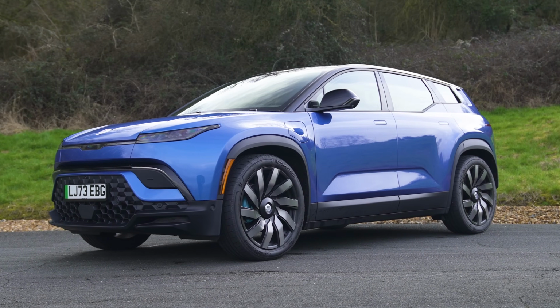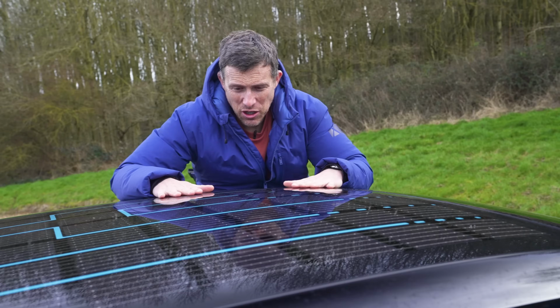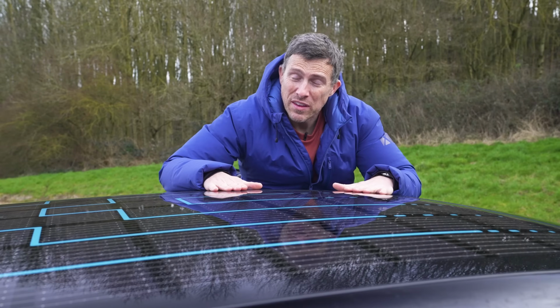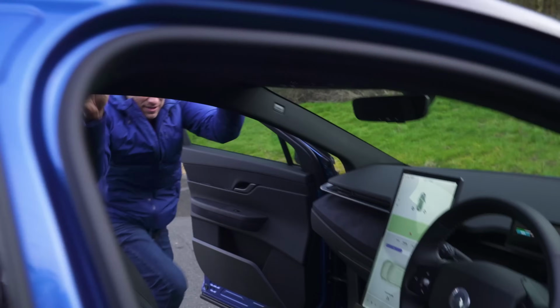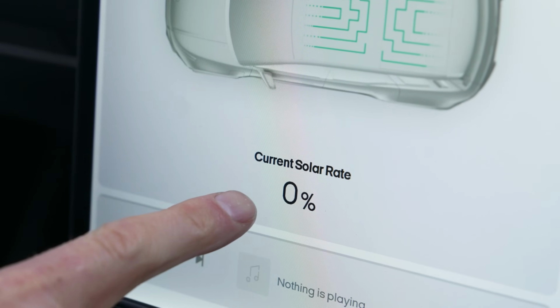Don't worry, there's still plenty to like about this car. Here's the CarWow 5 core features. The Ocean has solar panels in its roof, which is kind of cool. So these can help top up the battery when the sun is shining. Now you can actually see how much energy this is putting into the battery on the display. So let's go check it out. Live, current solar rate, 0%.